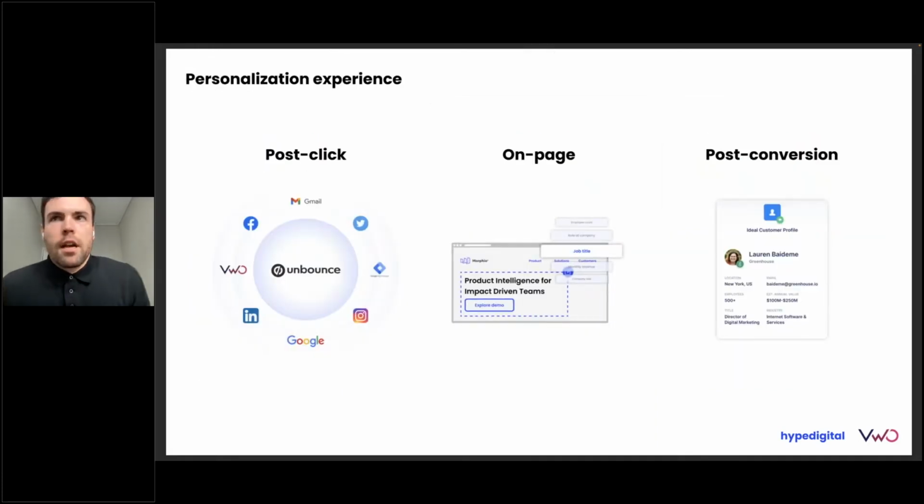So breaking it down slightly further, I wanted to look at post-click, on-page, and post-conversion experiences today. So based on what I've just touched on, your post-click is how do you combine your ad campaigns all together and guide them in a direction that is going to move the user after they've clicked on the ad itself. Then on the page itself, it has been tailor-made and is entirely bespoke for that specific user, the experience that you want them to have with your website.